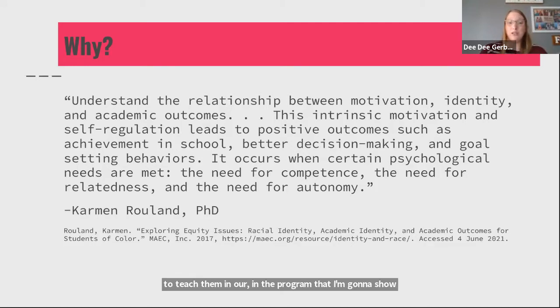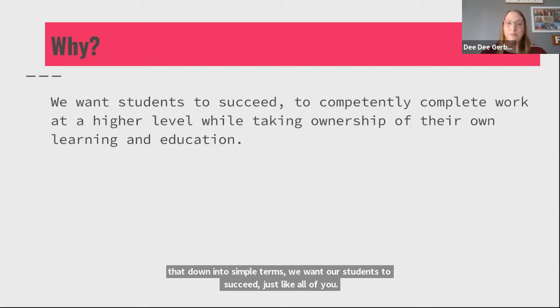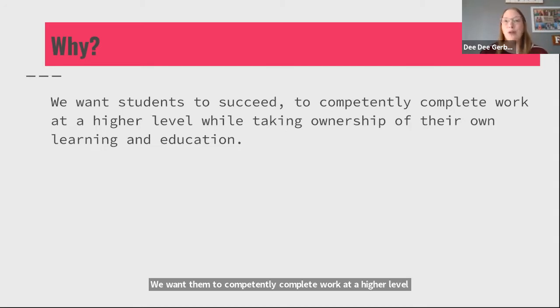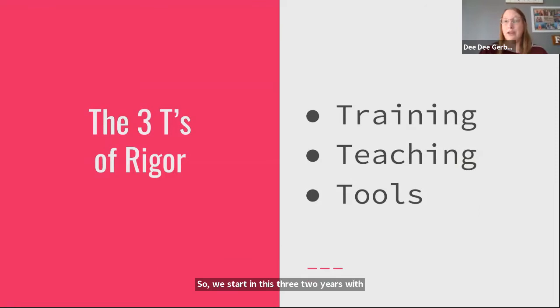To put that into simpler terms, we want our students to succeed, just like all of you. We want them to competently complete work at a higher level, and we want them to take ownership of their own learning and education. So we start this 3 T's with training, teaching, and tools. These are the 3 things that we really focus on.